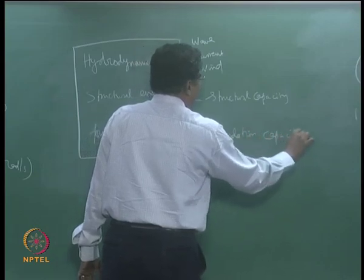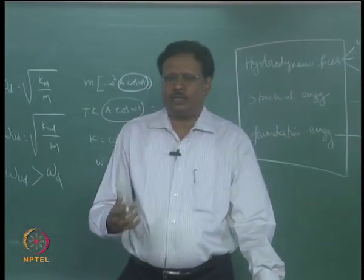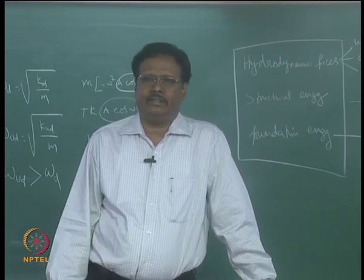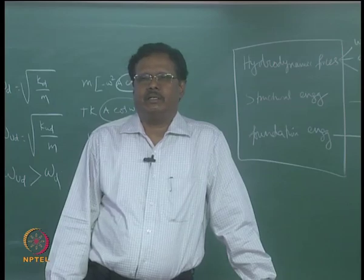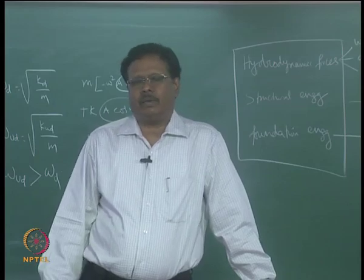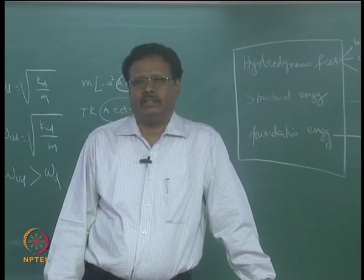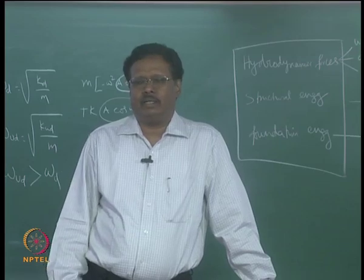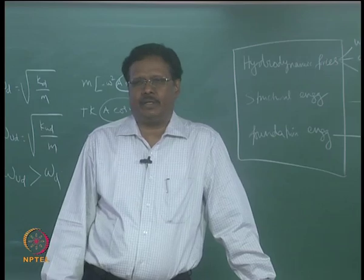See, when you apply a lateral load on the pile, if the structural failure takes place, the concrete and reinforcement will fail. Foundation capacity failing means the soil will yield and the pile will fall down, concrete will be intact. Is it clear? The lateral load you are applying to your pile will be transferred to the soil if the structural capacity of the pile is adequate.